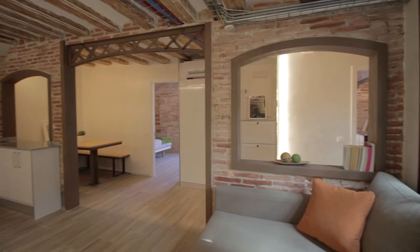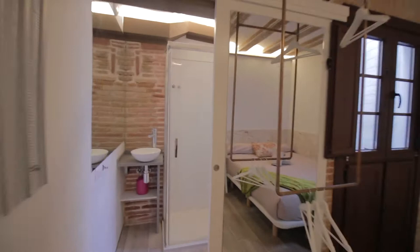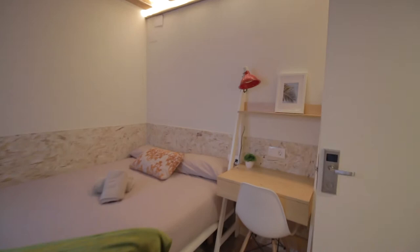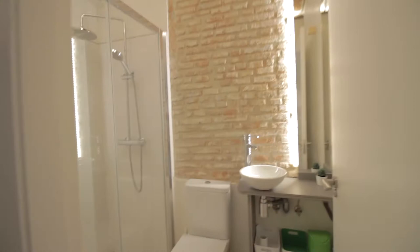Then the third, always with a double bed over here, nice mirror there, hangers, there's the ensuite bathroom. Then there's the desk with chair, lamp and shelvings over here, the AC unit over here. And then this is the bathroom with sink, toilet and shower. Okay, another bathroom over here with sink, toilet and shower as well. And that angled mirror there.